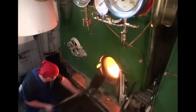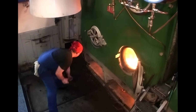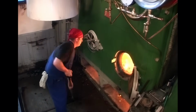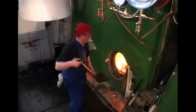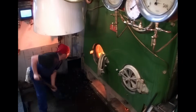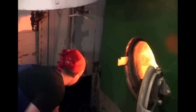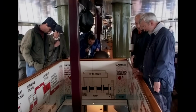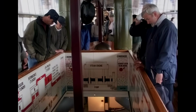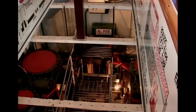Each of the 2 ship's boilers has a fire grate of 48 square feet, about the same as a large railway locomotive, and together they consume 1 ton of coal per hour. The stokers are probably the fittest men in Queenstown. On the saloon deck, passengers gather round for a bird's-eye view of the engine room operations, always a source of fascination.